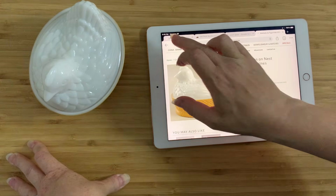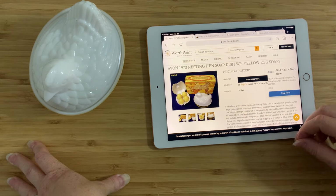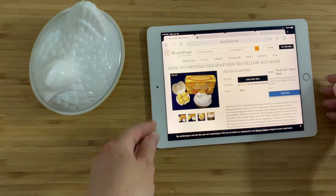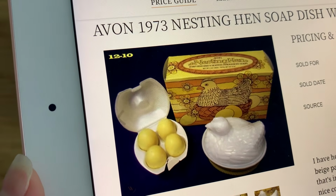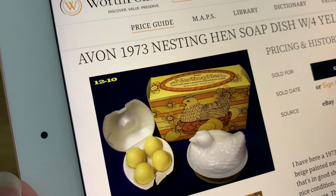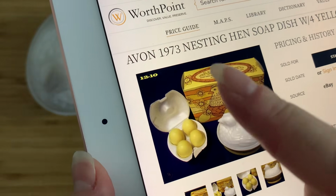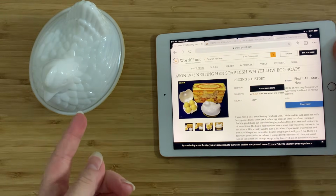But what I did find was this: Avon, 1973 nesting hen soap dish with 4 yellow egg soaps. And this is exactly what we want, because there's the picture of its original box. That is fantastic. We now know exactly what it is. We know exactly when it was from and what it even came with. This is a soap dish.